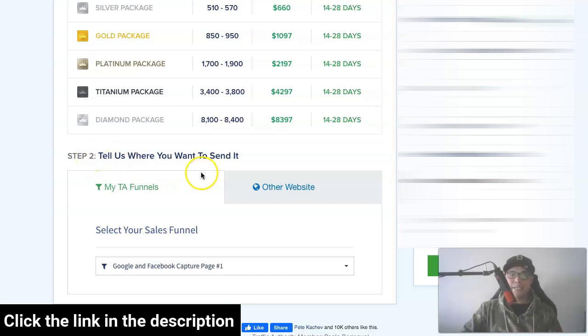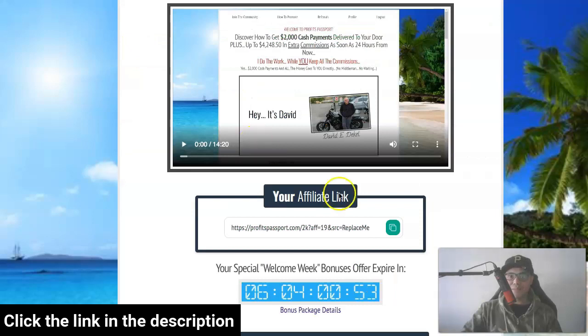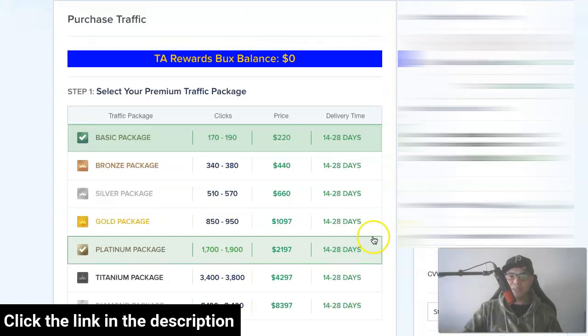So what you do is you click on other website, and then see where it says enter your website URL. What you do, guys, is you go to your link and copy this link, go back to Traffic Authority, paste your link in this box, and then see where it says equal sign and then replace me. So you delete that text, replace me, and you put, let's say, Traffic Authority, and then maybe put a date, let's say September 19, 2022, so that you know that the leads and the sales are coming from this campaign. And then after that, you just need to click on agree to the terms and then place the order.